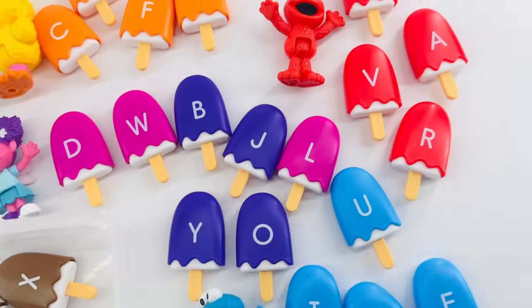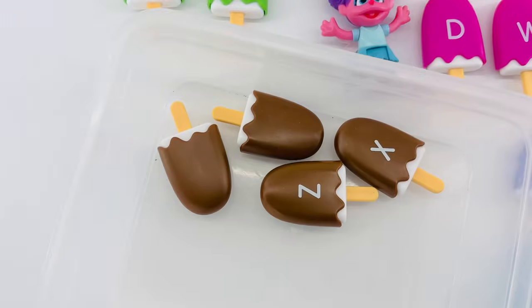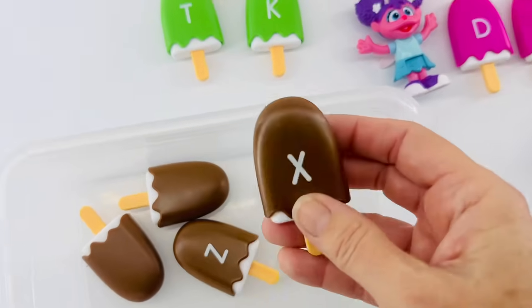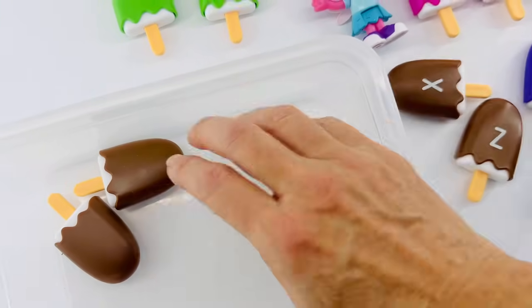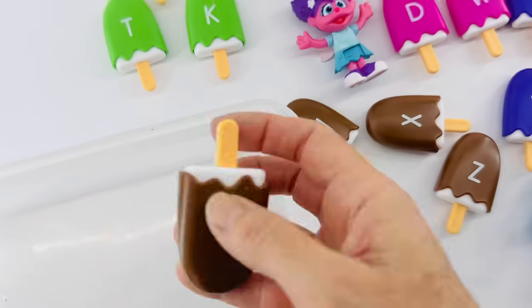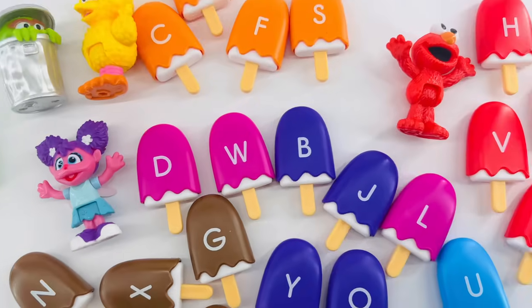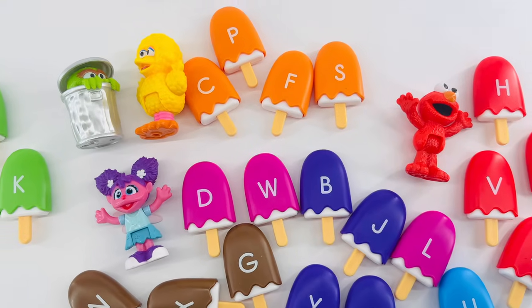Look at all of these letters we have. Now we just have a few letters left over. These are brown. Let's pull them out and let's put our alphabet together. The letter X, the letter Z, the letter N, and the letter G. Wow, this is a lot of letters. Okay, we need to put them all in order now.